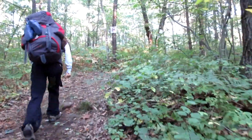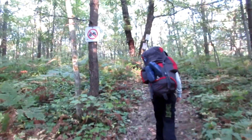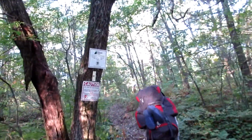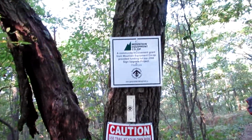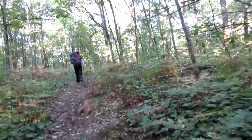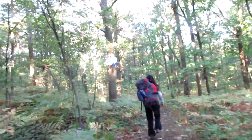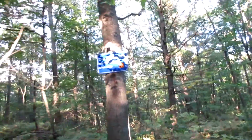For a non-operating park, it seems to be very heavily signed. So what's this one about? Oh yeah, I saw this in someone's YouTube video. Yeah, use at your own risk. Oh, there's a sign upgrade project by Mountain Equipment Co-op. Oh, there's another sign. Camping permitted in designated sites only. Okay.